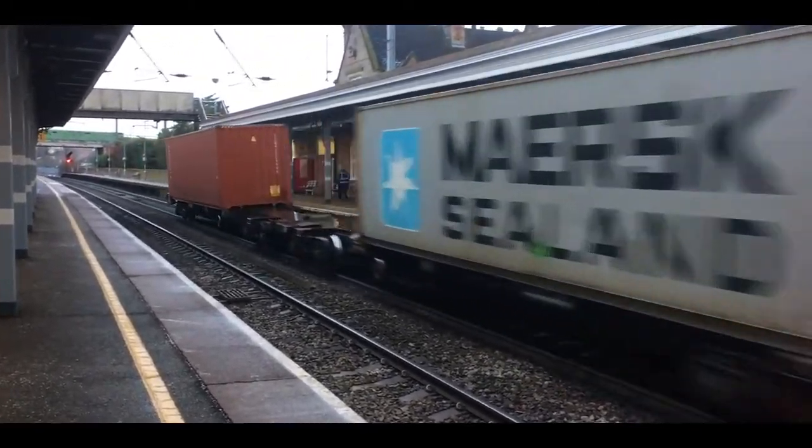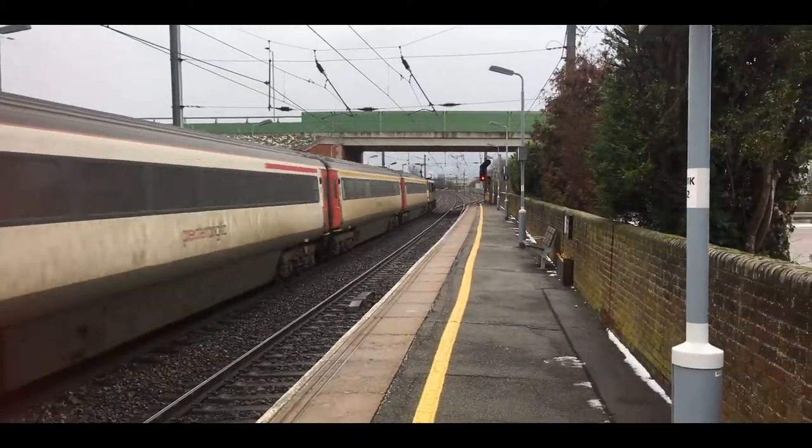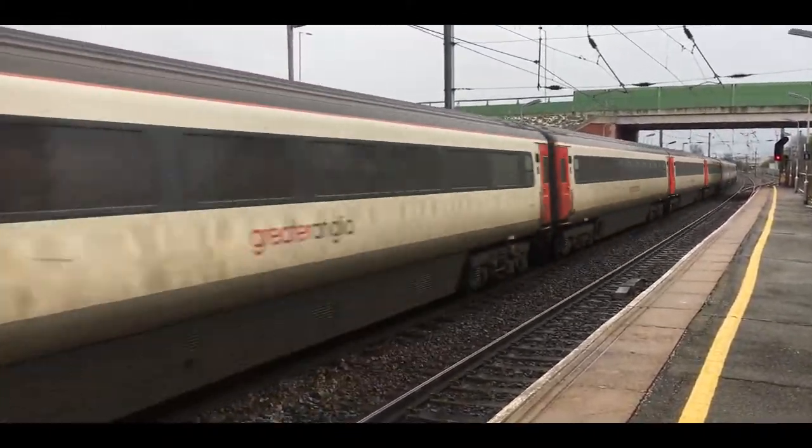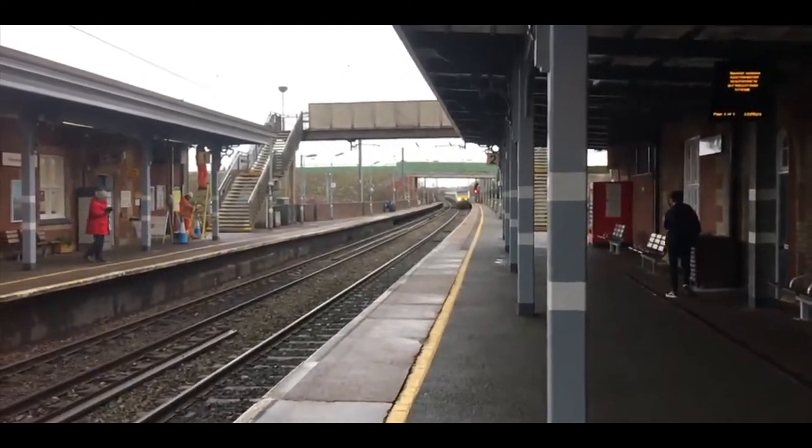Next up, we've got a couple of fast-paced 100 mile an hour shots. Class 90. And a DVT.